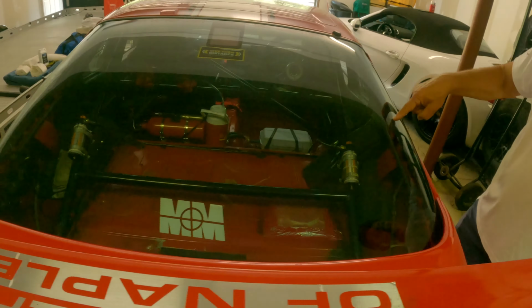Okay. I think what I'm going to do is come around to the driver's side and get in. And Jag, if you want to go to the passenger side, I can point out the interior features of this car.